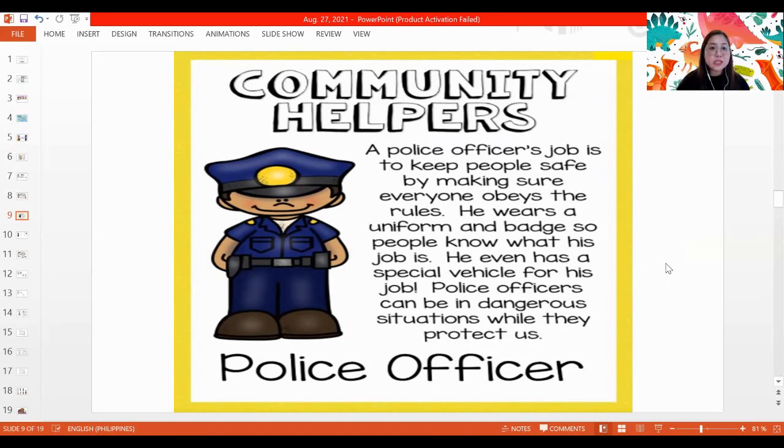So the police officer, just like the firefighter, their work is very dangerous. The firefighter puts out fire, which is very hot and might hurt us. The police officer is the one who will protect us from the bad guys or the bad people. So when there is someone who is bad, the police officer will ride his police vehicle or his police car and go catch those bad guys who are doing the bad things. So let's see what are the things that a police officer needs for his job.